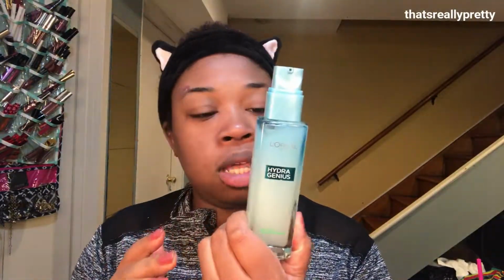Okay, so I don't have a lot on my face right now. I feel like I'm pulling really red too, so I don't know about that. But I just washed my face and I moisturized with this L'Oreal Hydra Genius. It's their matte formula for oily skin. It is a daily moisturizer.